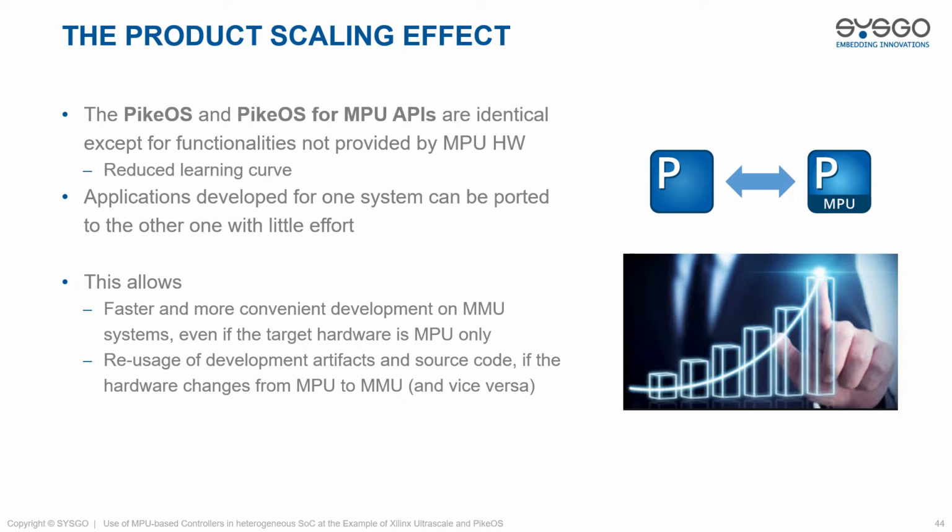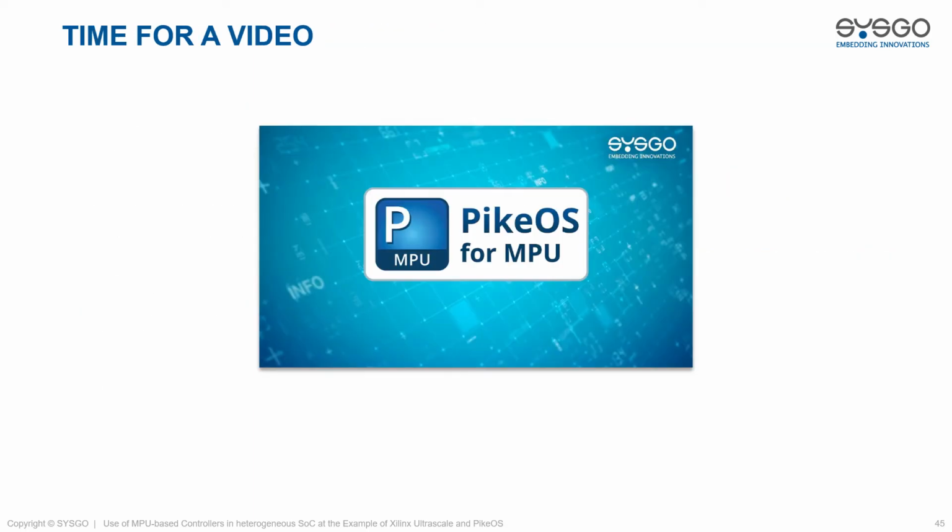Since PikeOS and PikeOS for MPU have an identical API and are running under the same development platform, CODEO, this allows simply to move tasks from one operating system to another one. And using the same API also reduces significantly the learning curve, as you can just apply the knowledge that you get from PikeOS. We will now show a short video that we put together with our partner Xilinx.